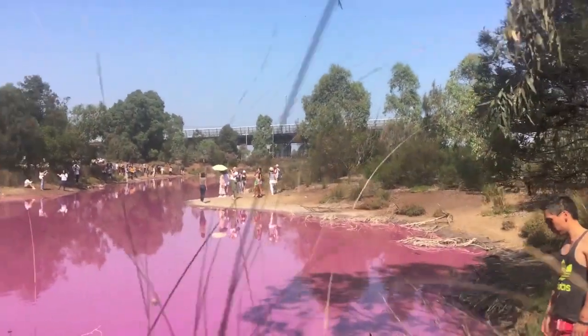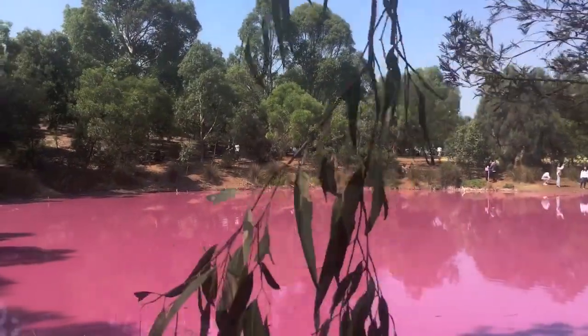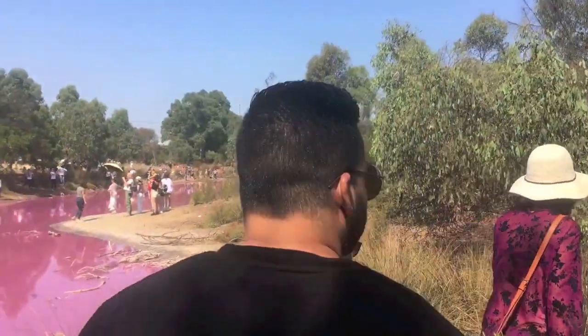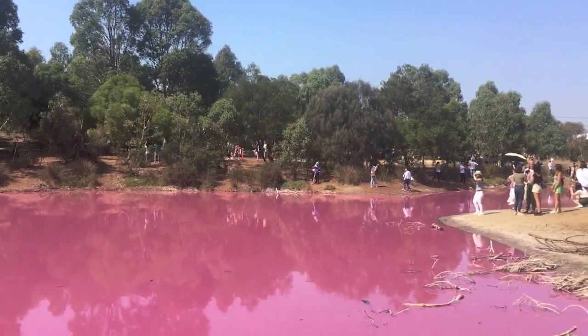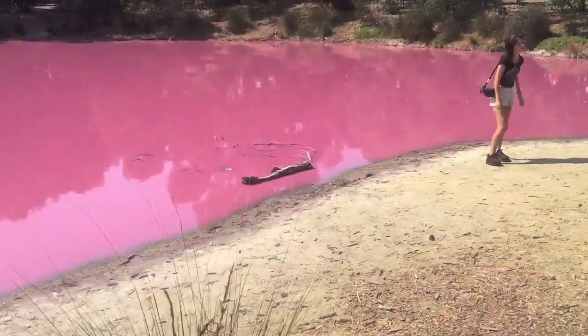According to Parks Victoria, the lake first turned pink in December and January of 2012 and 2013 and has turned pink almost every summer since then. There are several factors for this change, including algae combinations, the outdoor weather, and water temperatures and water depth. It must all be right for the water to turn pink.